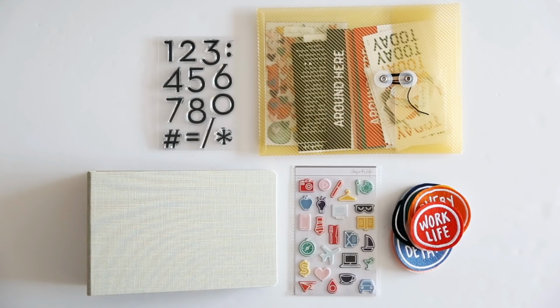Day in the Life is a one-day documenting project, and I'm actually in the process of putting together a video for you guys that shows all of the different ways that I have approached Day in the Life documenting over the years. I've done it in albums, I've done it in Project Life, I've done it as individual scrapbook layouts, lots and lots of different ways that you can approach this project. So look out for that video to come sometime in the next couple of weeks, most likely.